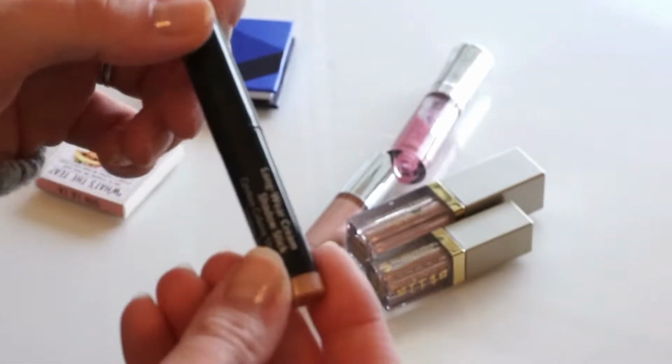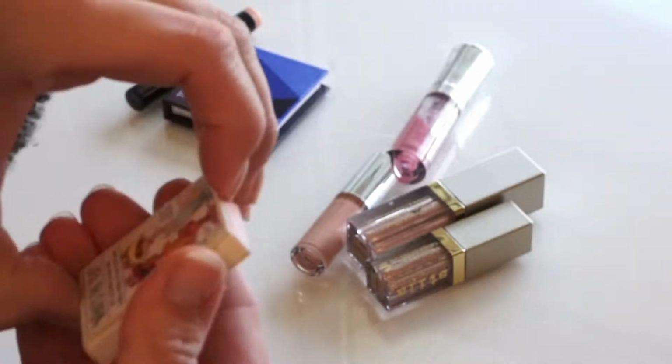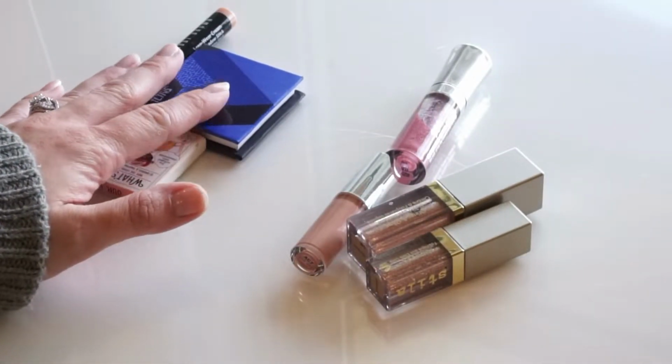A Bobbi Brown shadow stick. It's really pretty, like a champagne. Again, nothing that I don't already have in a palette. And then just a nice, darker crease color from theBalm. So I'm gonna pass those few things along to a friend.